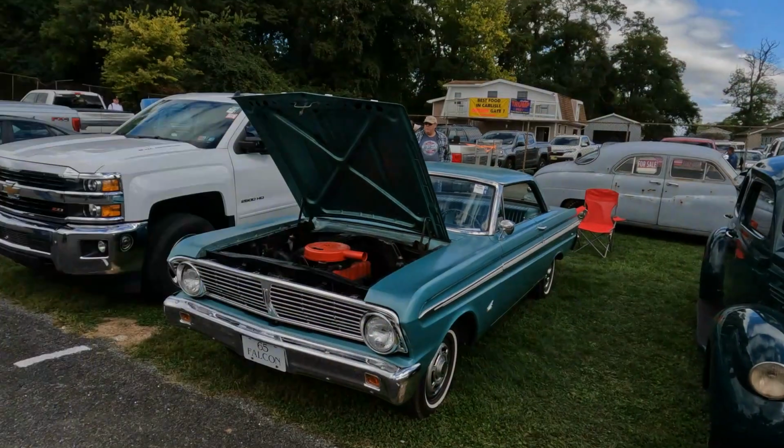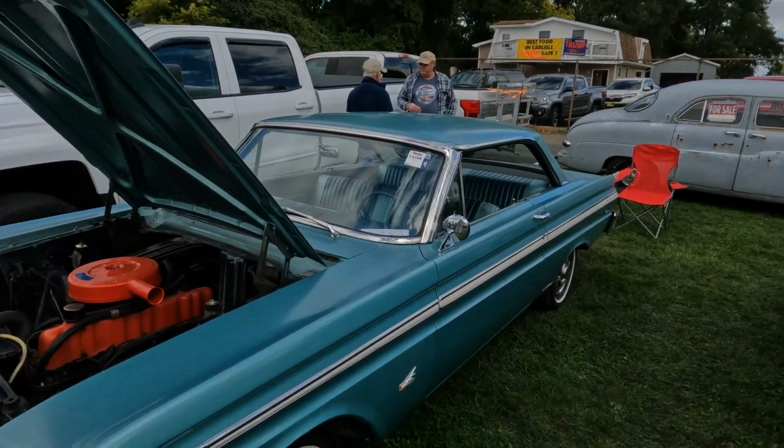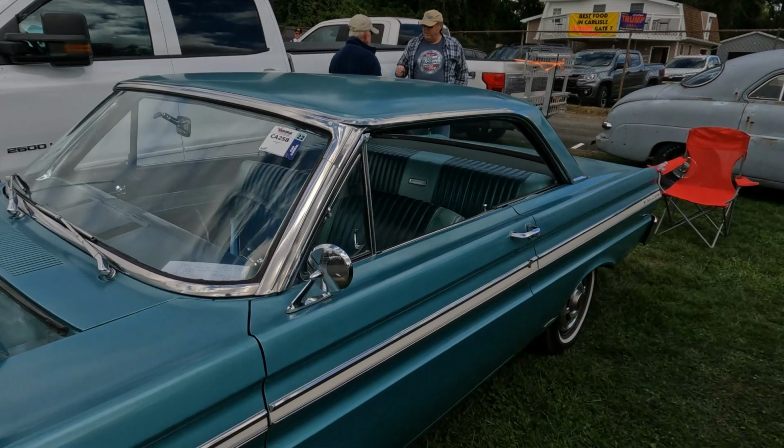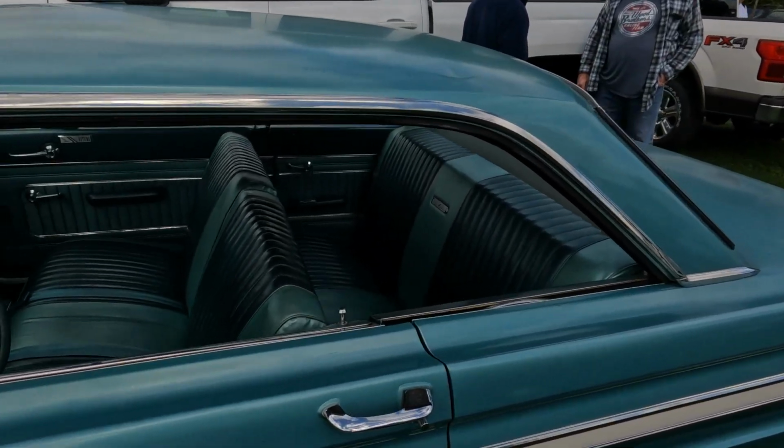Hey, check out this 1965 Ford Falcon. Looks like they're asking $18,500 for this '65 Falcon.